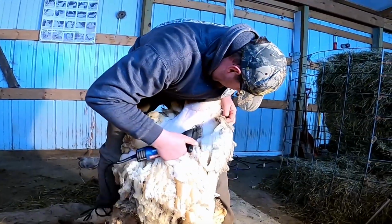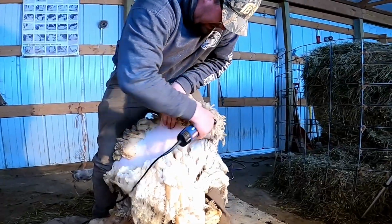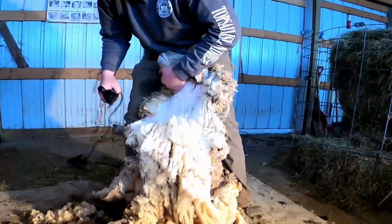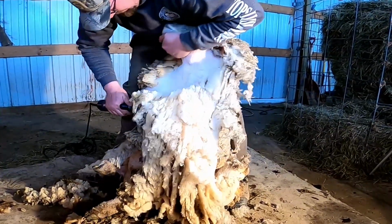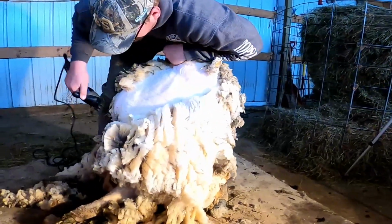These, if they're not in any kind of production, just a little bit of grass, they'll be just fine. And honestly, they'd rather go graze than eat hay anymore. Absolutely.